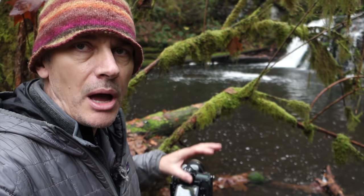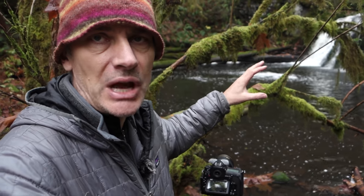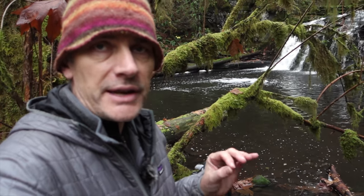Okay, now the only problem with this composition is that the branch in the foreground is very close to the front of the lens, so there's just no way that I'm going to be able to get everything in sharp focus in one shot. So what I'm going to have to do is a bit of focus stacking. Now the neat thing about the Nikon D850 is that it has a feature built in where it'll actually automatically go through the steps of focusing for you.